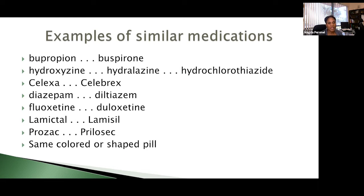So I have a slide here of examples of similar sounding medications that are very important that we do not confuse. The first one is bupropion and buspirone. Bupropion is also known as Wellbutrin or Zyban. It is an antidepressant. It is used for smoking cessation as well. And buspirone is also known as Buspar. That also is helpful for anxiety and smoking cessation.